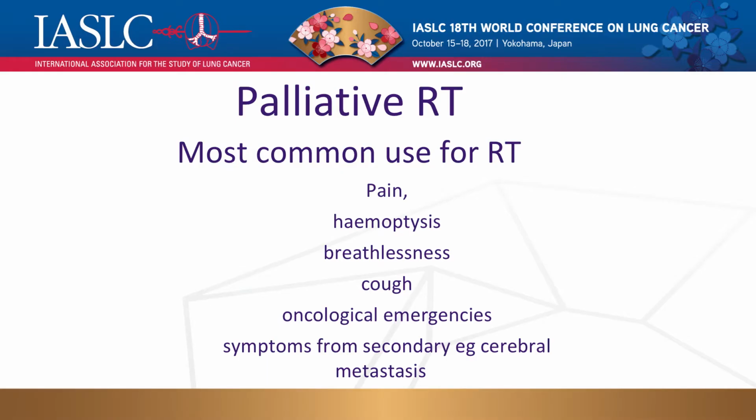We know that radiotherapy is very useful at alleviating hemoptysis. We're not sure how that actually works physiologically, but it is very, very effective, and it's very impressive when you see that happen. We also use it, of course, to palliate breathlessness, cough, all of our oncological emergencies, most notably SVC obstruction and spinal cord compression, which we can palliate successfully with some radiotherapy.